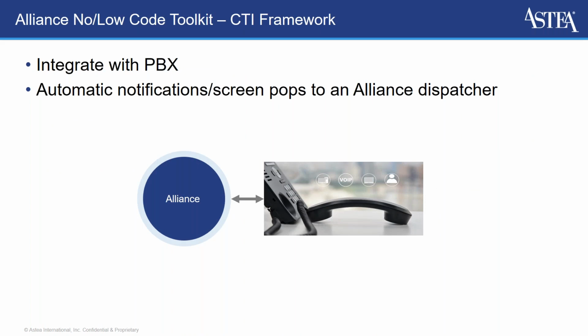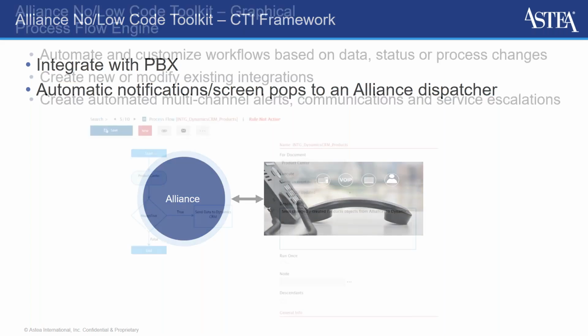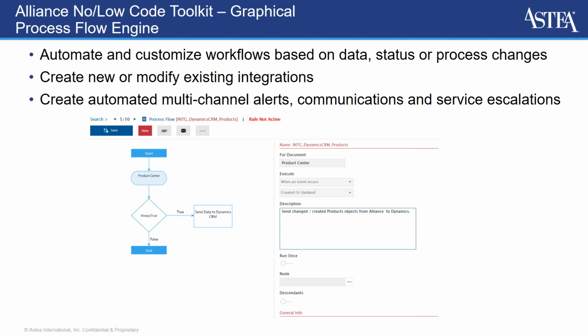We have a number of customers that also use a CTI framework, a telephony framework, to integrate to their PBX. And the nice thing about this is, again, that you can produce to your dispatchers, particularly your back office folks, a number of different notifications and screen displays, alerts, these kinds of messages based on incoming calls. You can also tie this into process flows and do other workflow automations as you need to for your business.